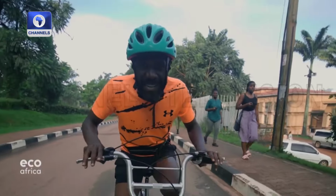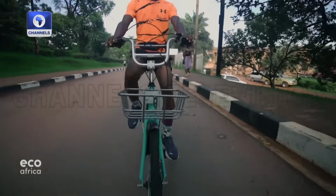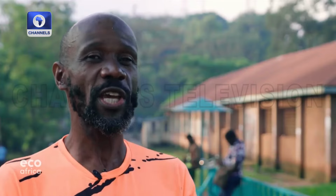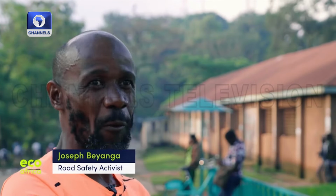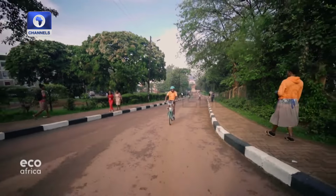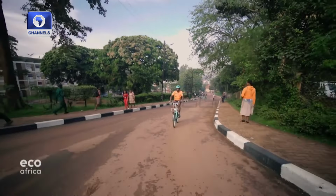I must be riding. Just wish how it would be, how it would look if these bikes were in the city. Imagine. Oh, Kampala will be beautiful. Kampala will not be choking. Kampala will not be having the dirtiest air.